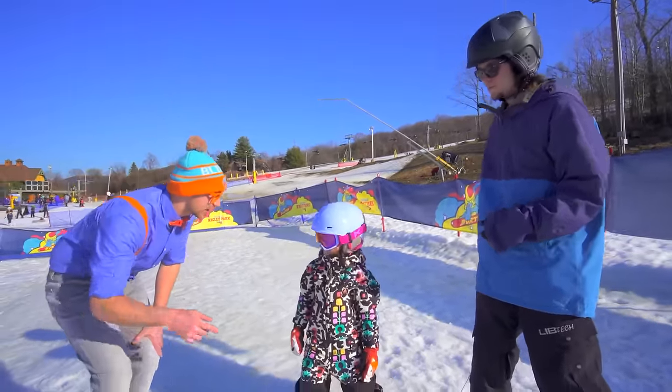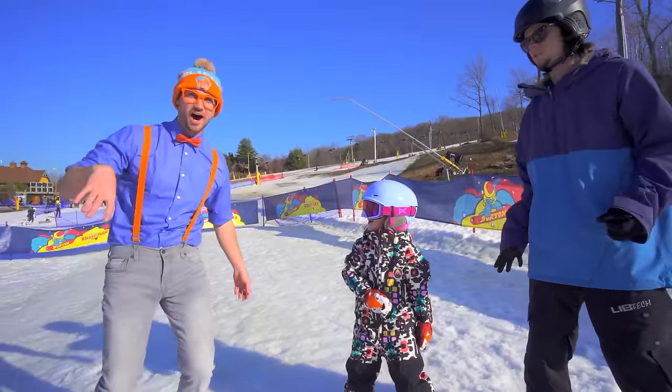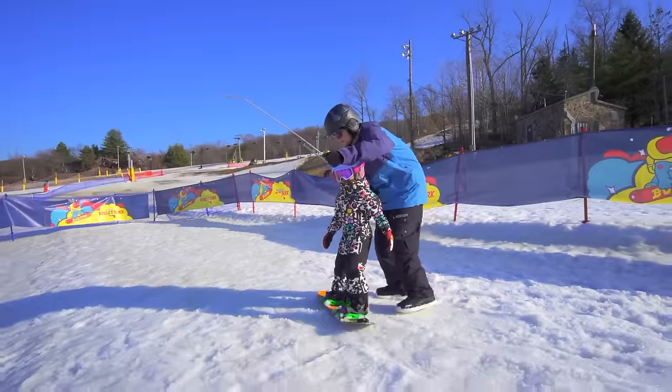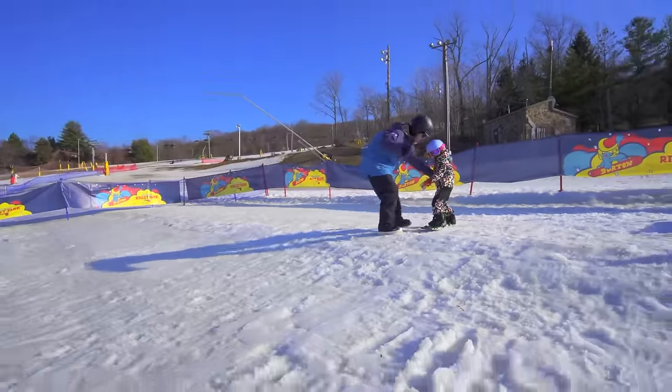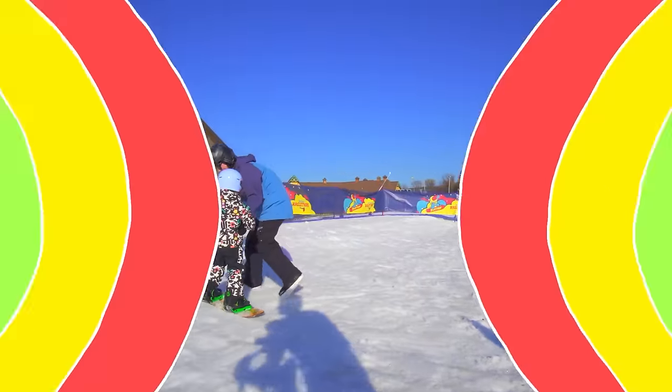Cool. Are you ready to shred it? Mm-hmm. All right. Go shred. All right, check it out. That bump bar? All right. We're going for the bump bar. In for the middle, and jump. Nice.